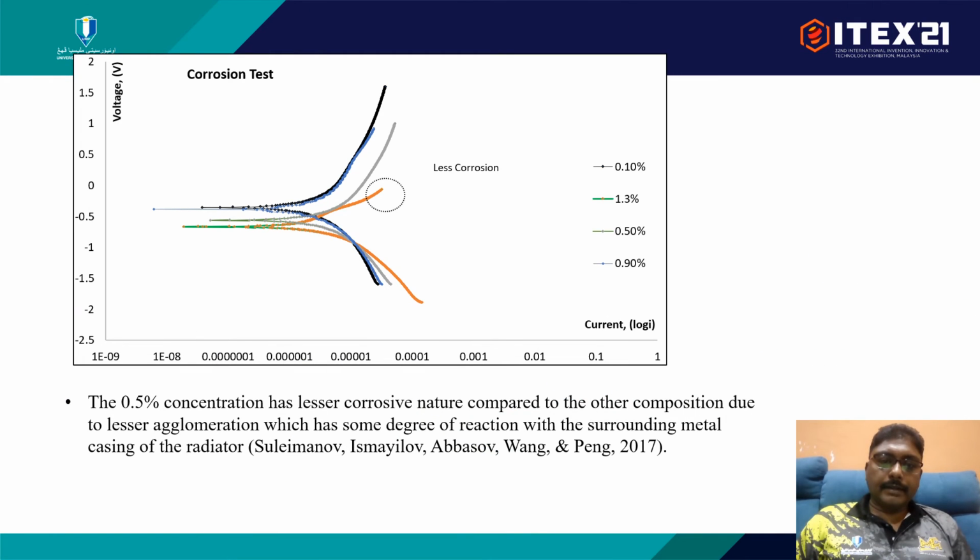And we have also done a corrosion test for this product. When we did the corrosion test, we found out that the product has very good corrosion resistance. In this case, you can see here the 0.5 concentration has the lesser corrosive nature, and it will protect the radiator from any other reactions, so that the radiator can last longer.